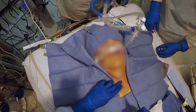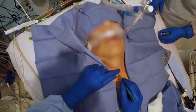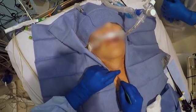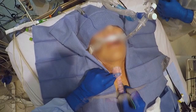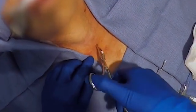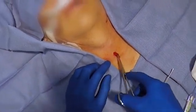Sterilize and drape the anterior neck, making sure that the draping allows easy access to the oral endotracheal tube. Next, make a 2 to 3 centimeter vertical neck incision that directly overlies the trachea below the cricoid cartilage. Bluntly dissect the pretracheal tissue with a dissecting tool until the trachea is clearly palpable.